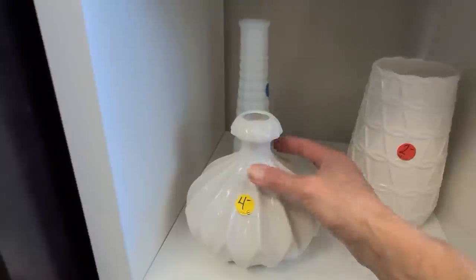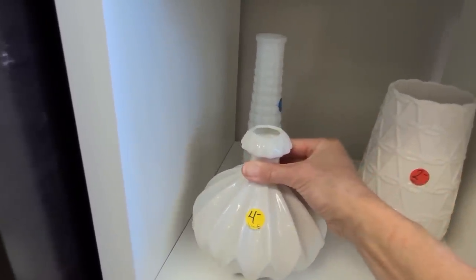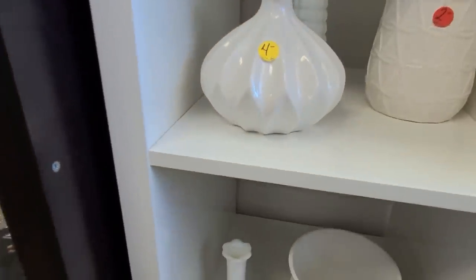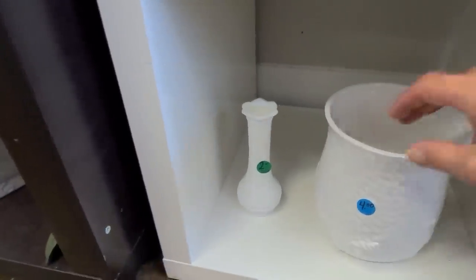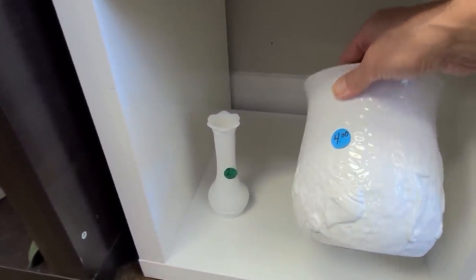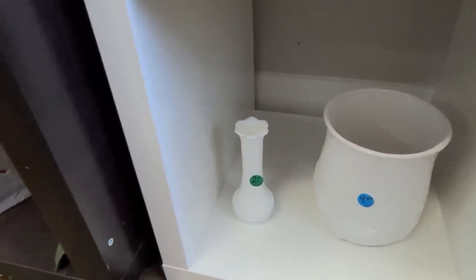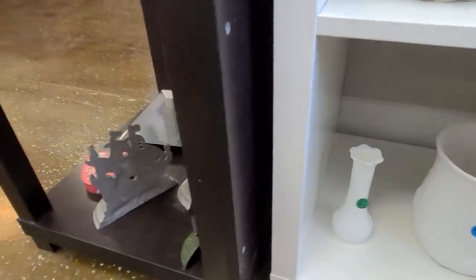Some interesting vases down here. I like the shape of this one. Well, this is from Living Spaces. This one is milk glass. Milk glass has become really popular again. I love to pair it with cobalt glass in the winter, right after Christmas, after you put all the Christmas decorations away. You can bring out cobalt glass and milk glass, and it makes a lovely wintry white frosty display.